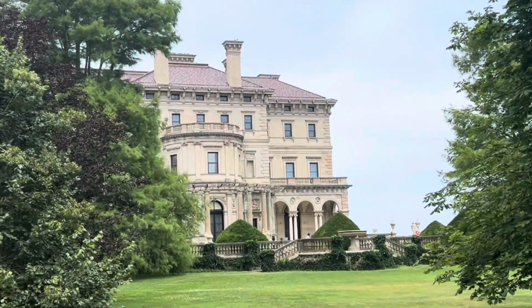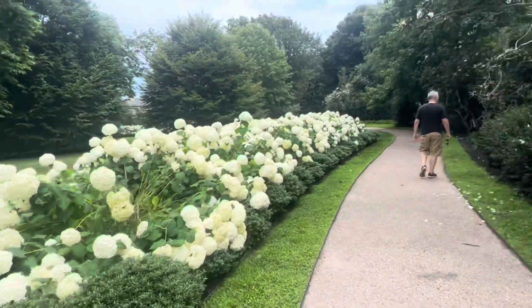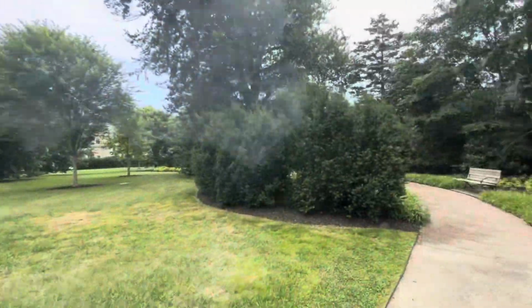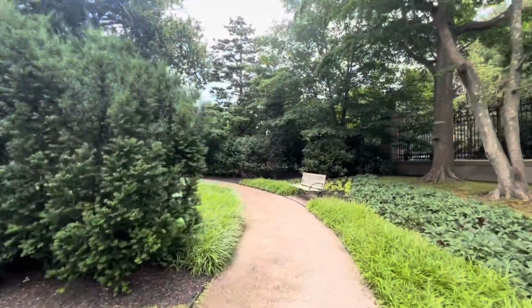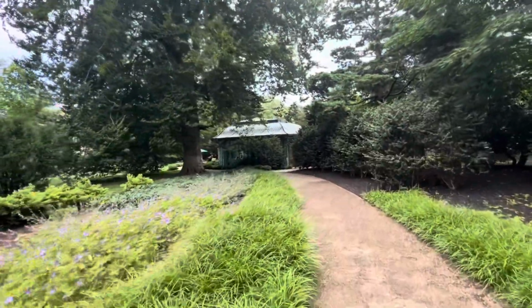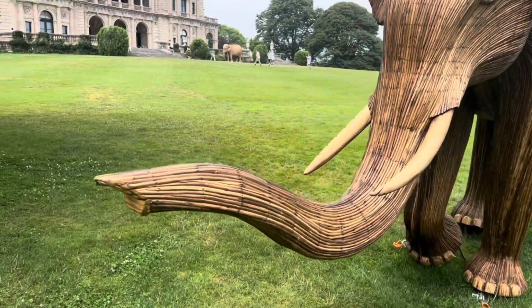The gardens and grounds surrounding the home are equally pristine, impressive, and detailed. It's absolutely incredible to imagine that this was just their summer home. Hello, Mr. Elephant.